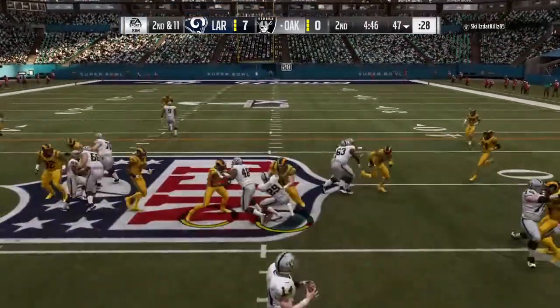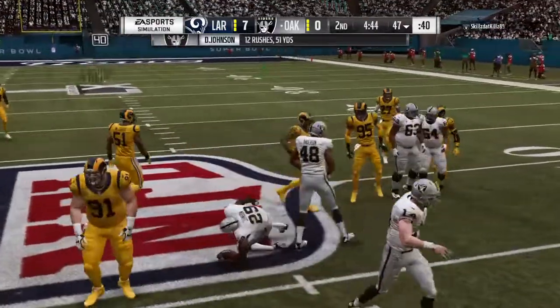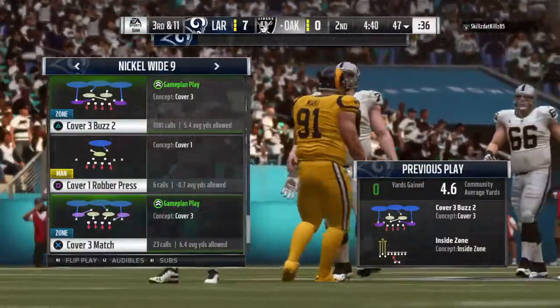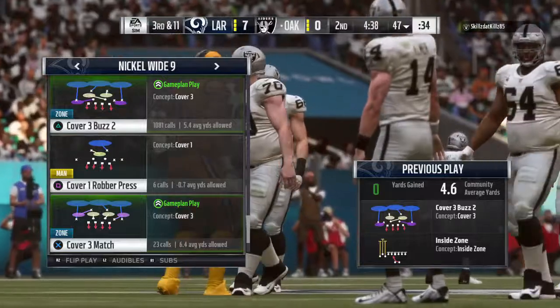They'll run it now out of the gun. And he is met at the line of scrimmage, and he goes down right there. No gain that time, and it leaves him with 3rd and 11 coming up.